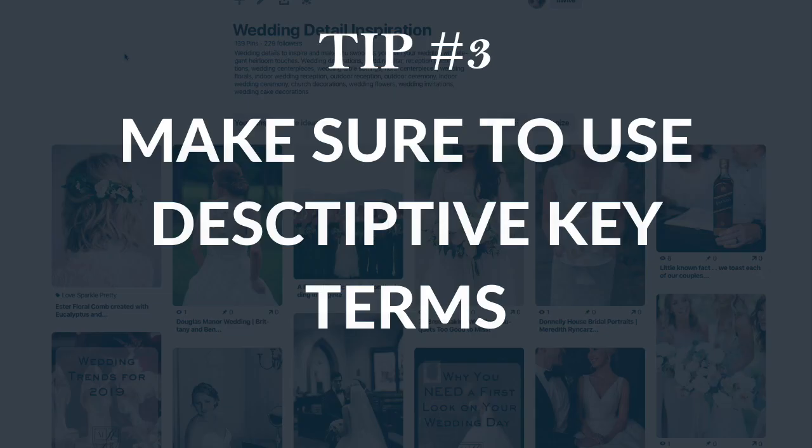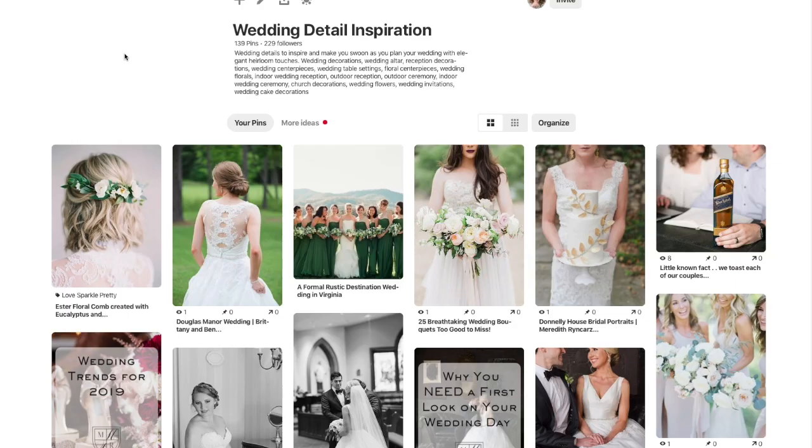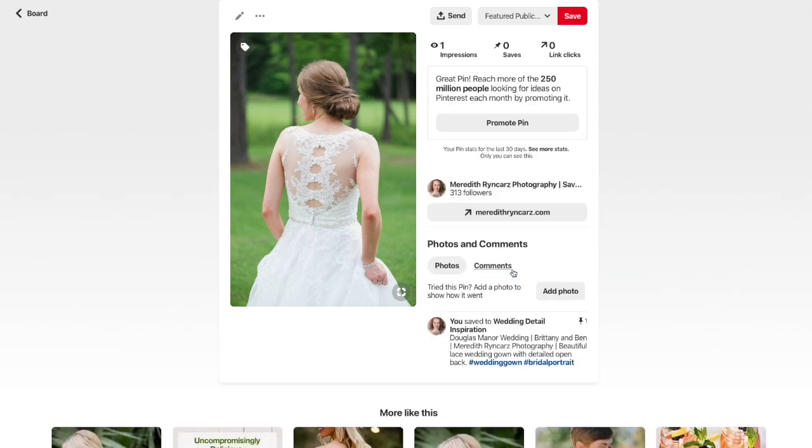Tip number 3, Pinterest acts like a big search engine and has SEO attached to it. So you want to make sure that you are using descriptive words for your images. You can see that here, as well as keywords. So location, lace, wedding gown with detailed open back, which matches perfectly for wedding detail inspiration.